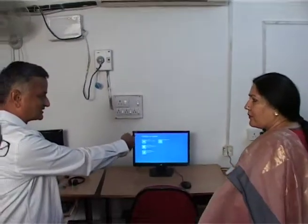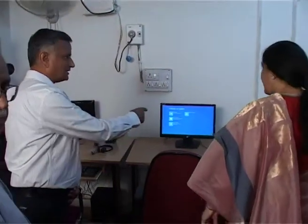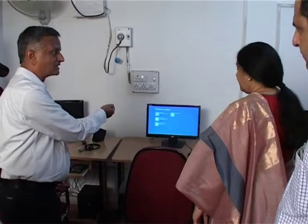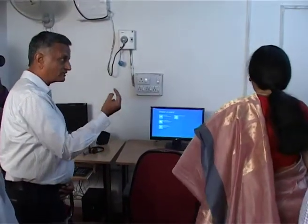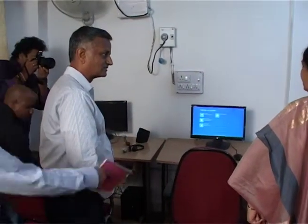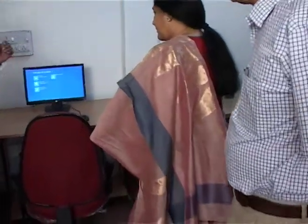We have 4 computers here, madam. All the 4 computers are connected to the internet, so one can download the article. We have provided Wi-Fi, so it should come automatically. In addition, we also have additional facilities. I think the laptops require additional software and hardware for that, so we thought let us have this and also the Wi-Fi. Now these are 4 computers, madam.